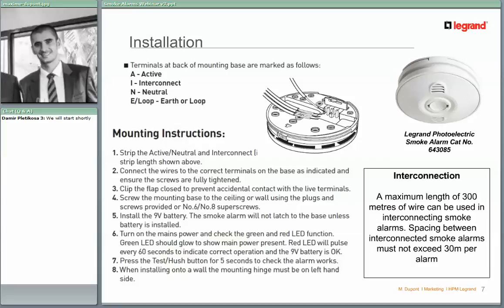Then you have a red LED that pulses every 60 seconds on our model, and that tells you that the 9-volt battery is okay. And as I was saying, once the 9-volt battery runs flat, the LED is flashing more often, and it's also chirping every 60 seconds to tell you to replace it. Okay. And then you can also perform some tests.